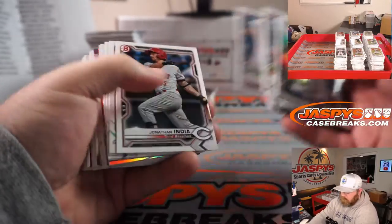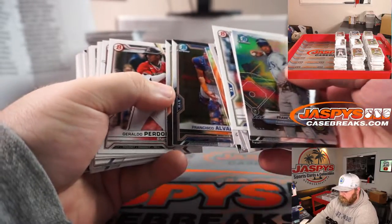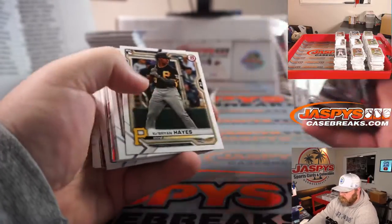Up to you if you want to do the two little ones or Hockey. This is a Hockey? Yeah. I don't know what it is, actually. Hey, it's not even Hockey.